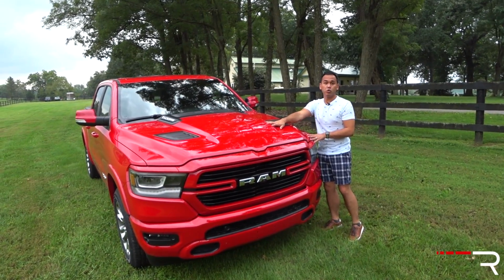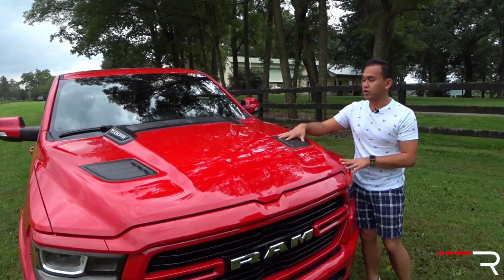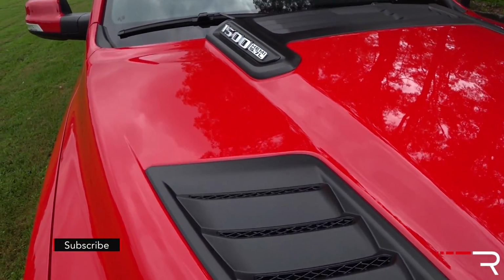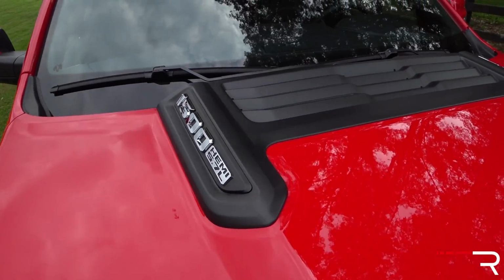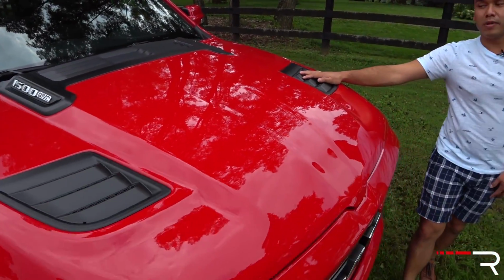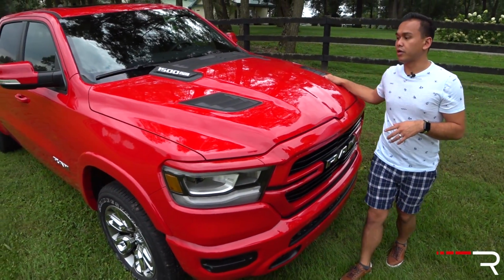Now the hood also, it's the new hood this year. It's got that new dual power dome. The Sport package gives you the black accents here with the Ram 1500 Hemi 5.7 badging. These are actually not functional. You don't actually get any heat extraction from them, but they look cool, and I also like how it contrasts with the red exterior color.